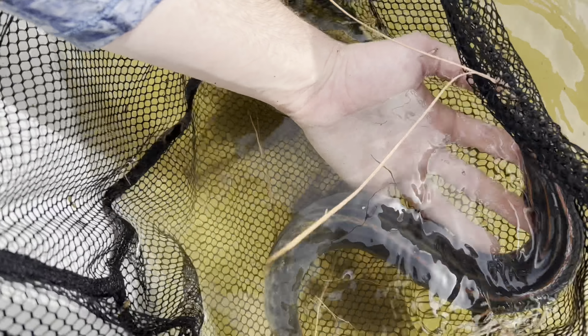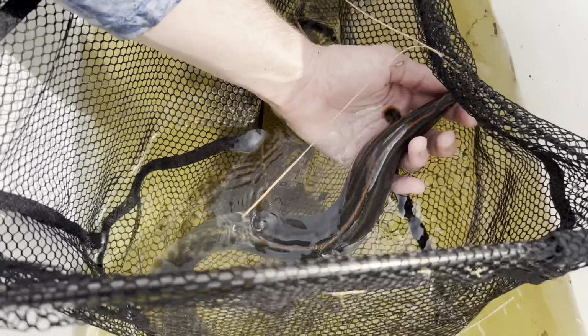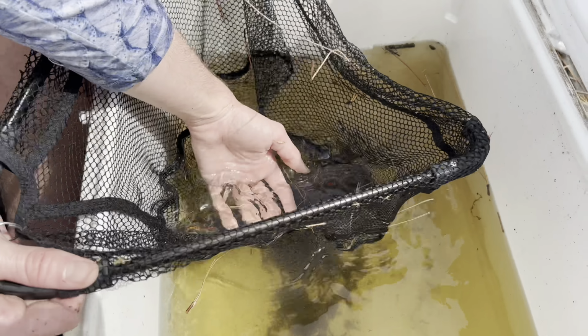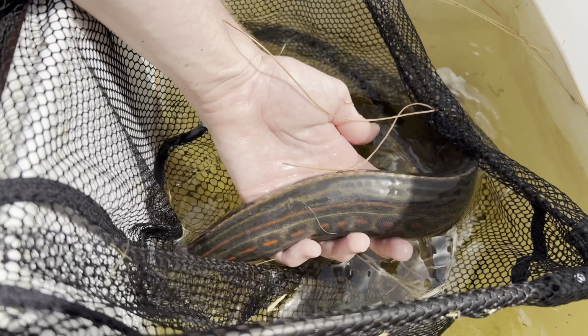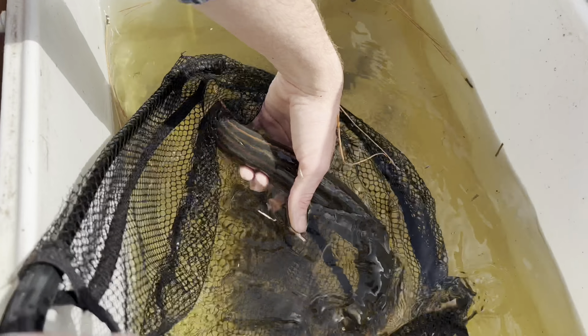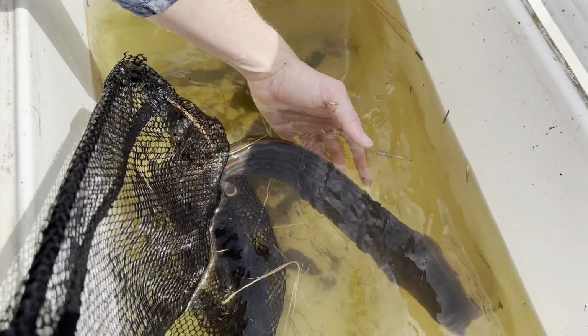Wait, the sun's coming up. This thing is really pretty. Can you see those colors? Well, bring it over towards me. I can't. I cannot handle this thing. I don't know how. He's like, he's a snake. The thing is massive. Here, you go in the cooler.